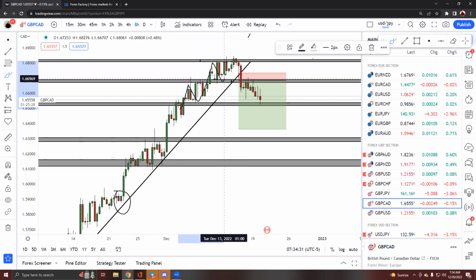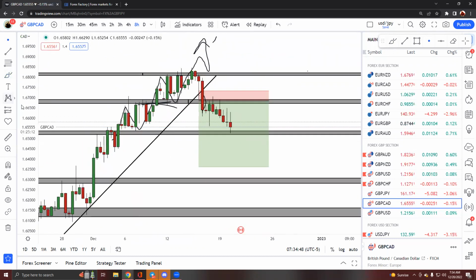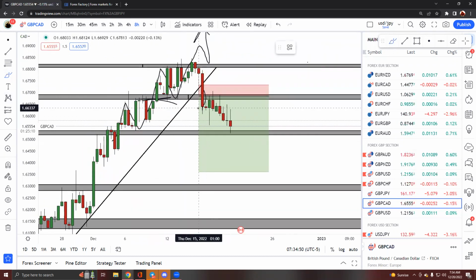So ask yourself, if it would have broken above here, as we said last time, it could have pulled back and gone to the top side. But instead, it fell below the same previous level. Once it broke below this level with this huge bearish bar, look at this huge bearish bar that broke below that level and closed right here. After that, all you're doing is looking for the pullback to the same level.